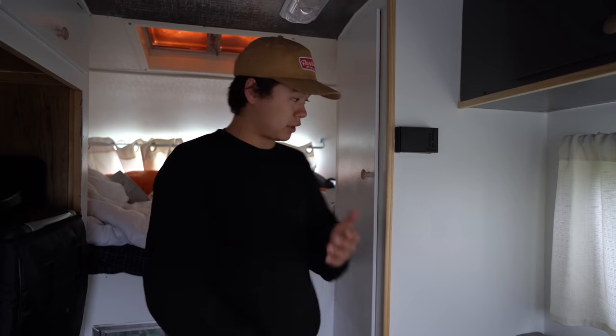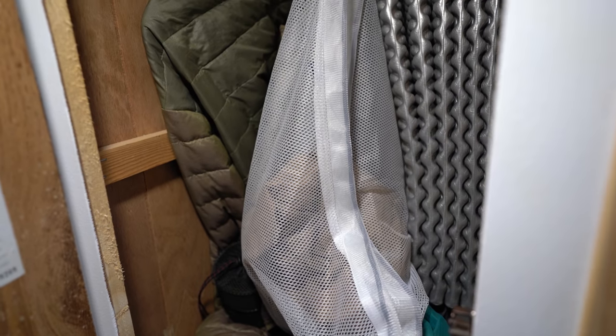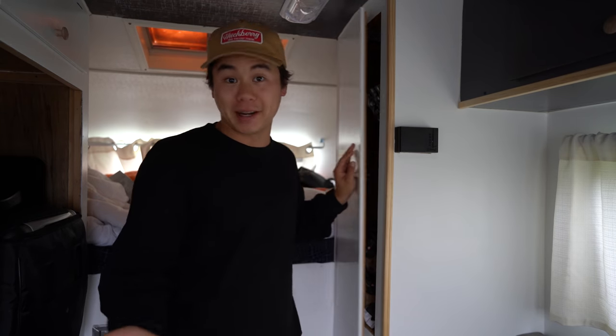As you guys saw earlier, this closet is where I keep my dirty laundry bag. Since it's behind a closed door, not only is it out of sight, but it also kind of prevents some of the potentially unwanted odors from my dirty clothes from drifting into the living room. So this is really just a great spot for my dirty laundry to go.